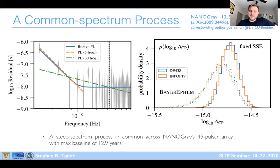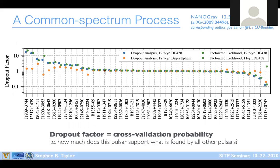That's a great question. It's actually my next slide, talking about the contributions from each pulsar. Sure. Yeah, so we can compute a statistic that we call the dropout factor. It's essentially the leave-one-out cross-validation probability. So if we leave pulsars out of the fit, then how much is their data supporting the common process that is found in the rest of the data? What we find is that about a third of the pulsars are in support of this common process. That translates into this plot of a dropout factor that's greater than 1.